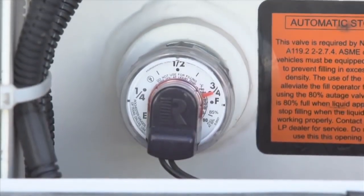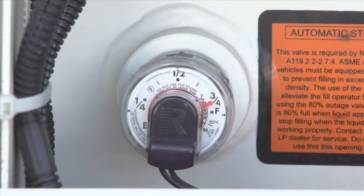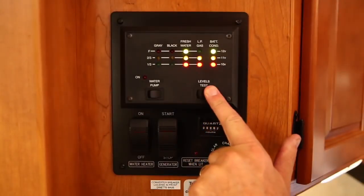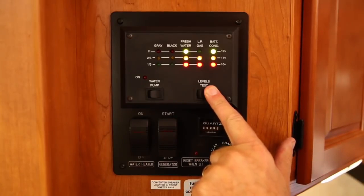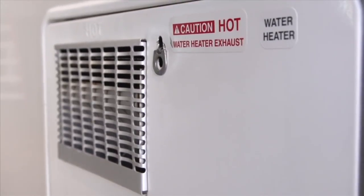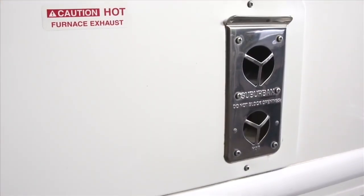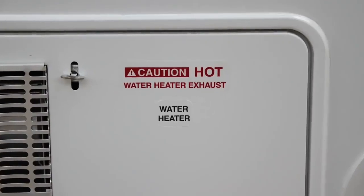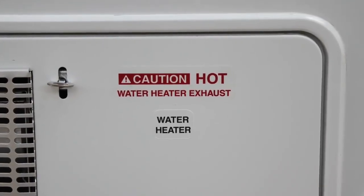When filled, the propane tank may only register 3/4 full. This is completely normal. There's also an electronic propane gauge inside the RV for your convenience. As you would expect, the exhaust vents on the outside of the vehicle for the water heater and the furnace get very hot when in operation. There's no reason for you to touch these, so please don't.